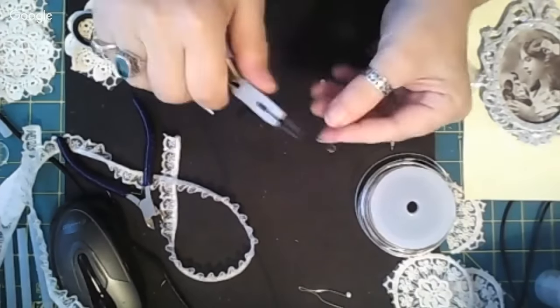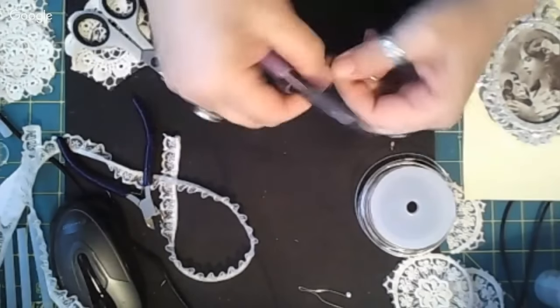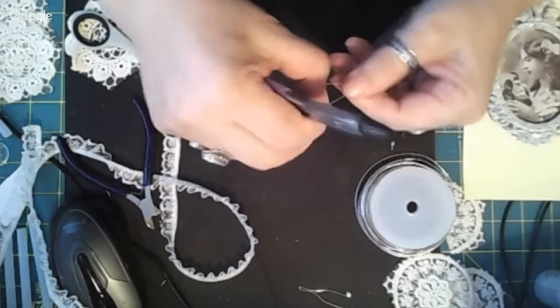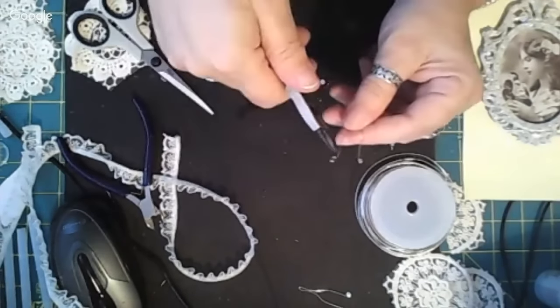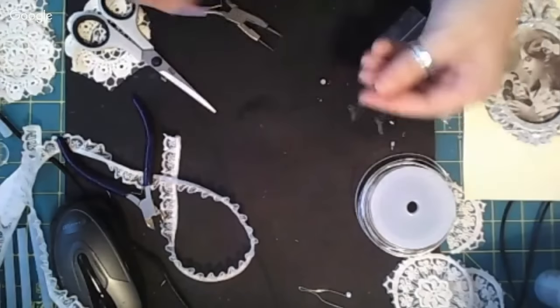Like that. Pull them in with the nose of the pliers, just so that if they're a bit big that you've done, pull them in a bit. And you twist with your hand. What do you mean, twist my hand? I just do it with the nose of the pliers.